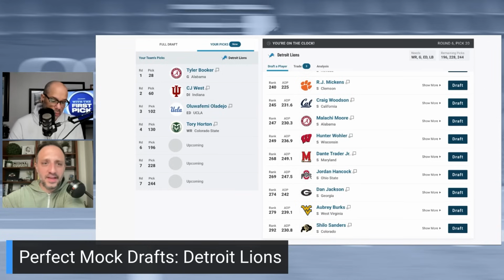I think from the national champion Ohio State Buckeyes that he played a lot of football. I think this would be great value for the Lions. Yeah, and I had him as a late fourth, early fifth. So this feels like you're stealing a little bit in terms of the value here. So love it.